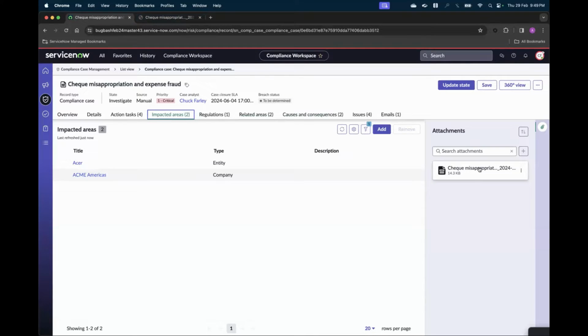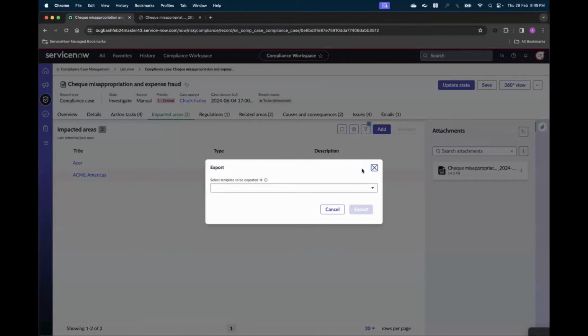Not to mention, you will also have the flexibility to choose your own predefined templates. What does this mean? Every customer, depending upon the type of case they wish to report, can manage their own specific reporting templates.